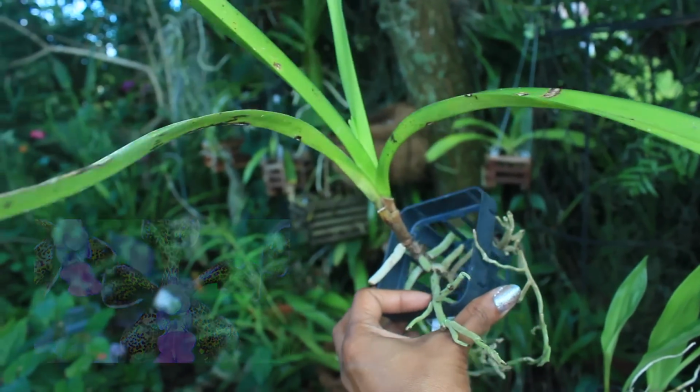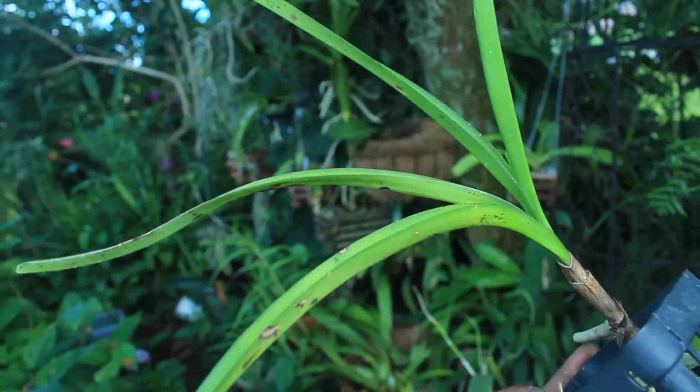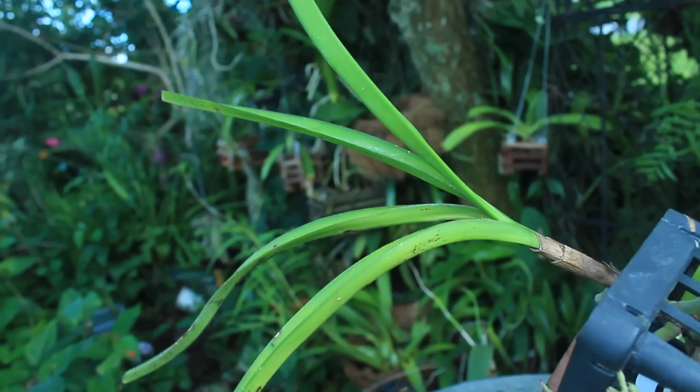This Vanda is also very fragrant. So I am very, very excited, did I mention, very excited about this Vanda. And this Vanda should come into bloom in the next bloom season, probably next year for this one.